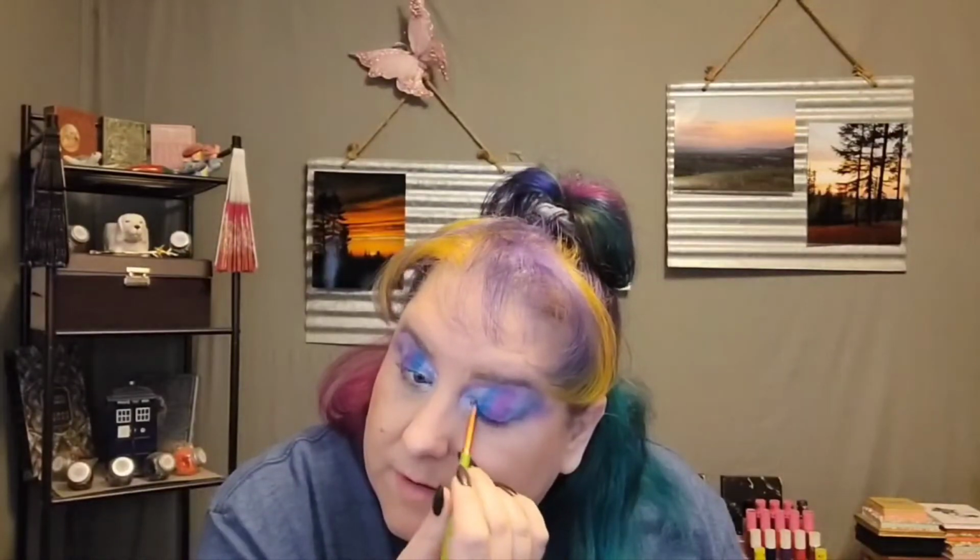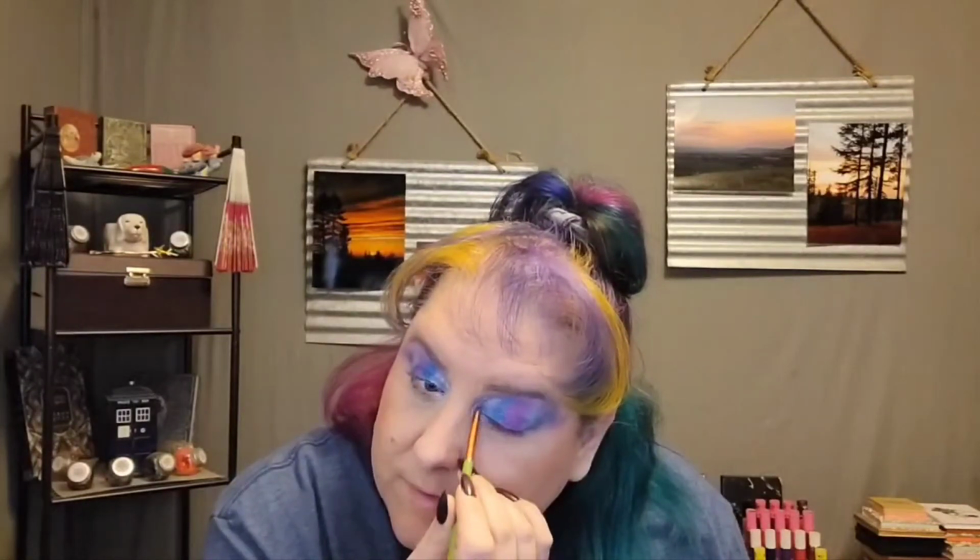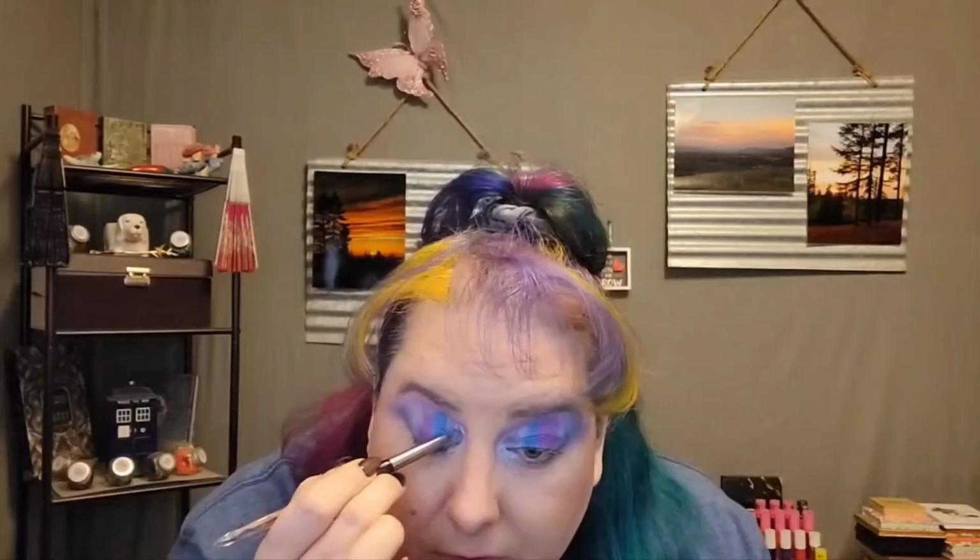Let's just see how it does with a little bit of glitter glue. Might kick it up a notch. Cause sometimes that makes all the difference. And this is just the sample glitter glue. It's called sample glitz glue. Same brush that I was using. Oh yeah, it makes a big difference.